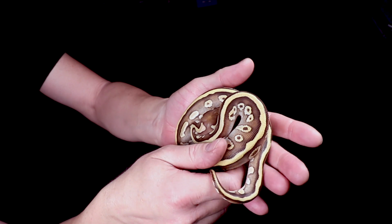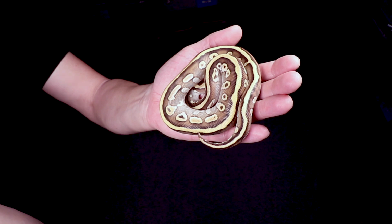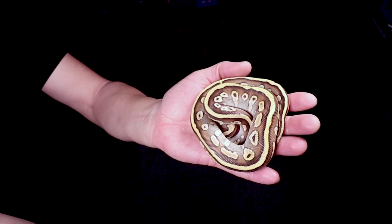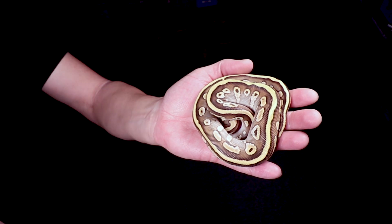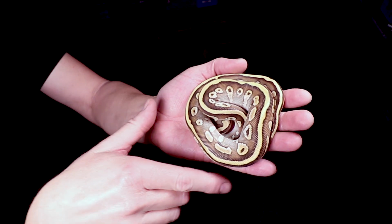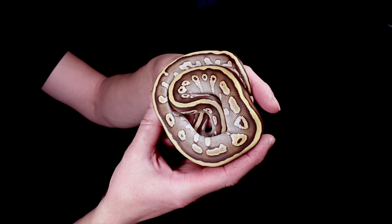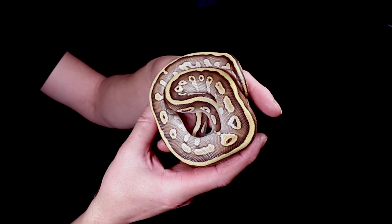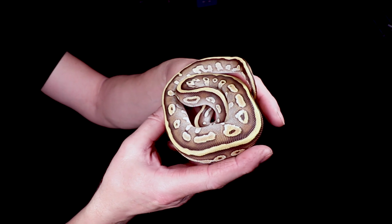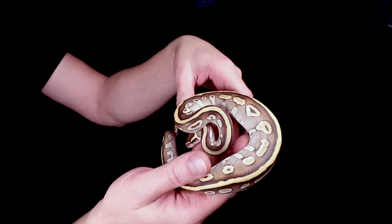So this guy is a male. I actually held back one male and two females from this clutch. The weird thing is, when I produced this, I bred an albino pied male to a lesser clown female. And the odds as far as the offspring, I should have got half lessers, and come to find out every single offspring carried the lesser gene, which was extremely unlikely. So the odds were definitely in my favor when I produced this.